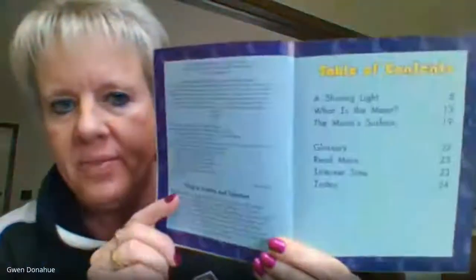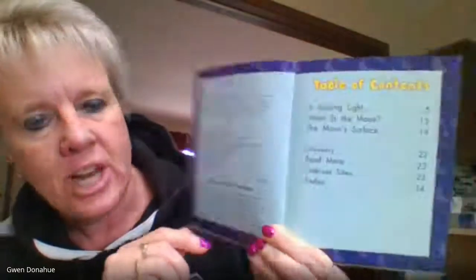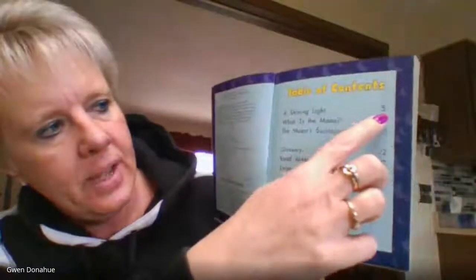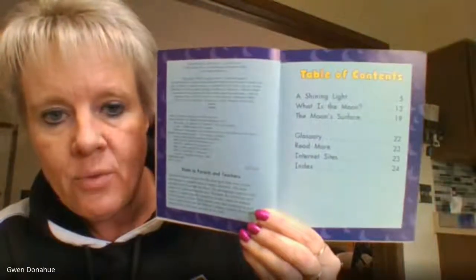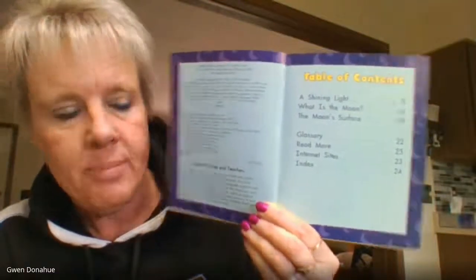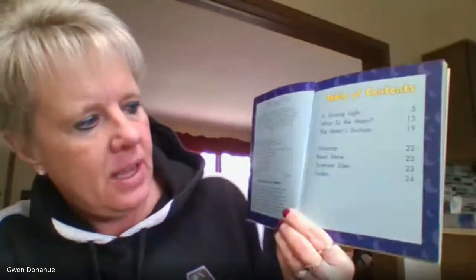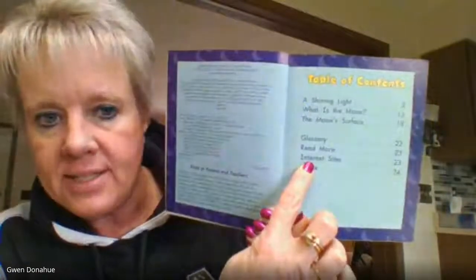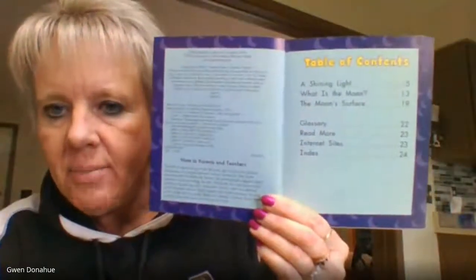Now, there is our table of contents. So, if I want to find out about a shining light, I go to page 5. If I want to find out where I can read more information about the moon, I would go to page 23. If I want to know about some internet sites, that information is also on page 23. So the table of contents is there to help us find our way around the book quickly.